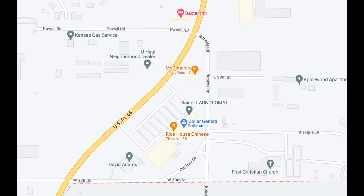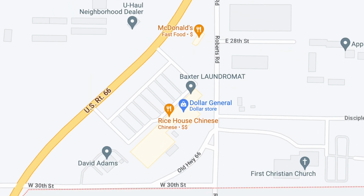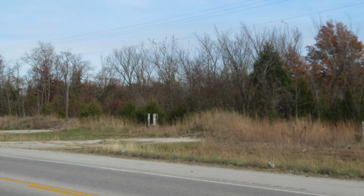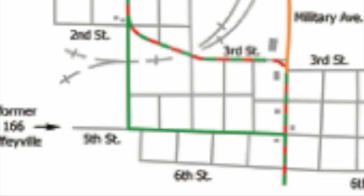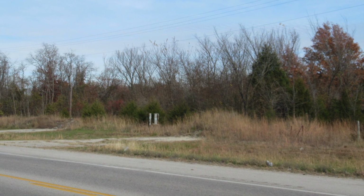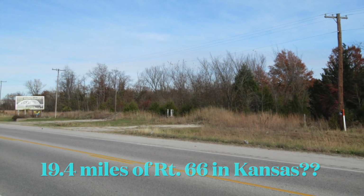Leaving Baxter Springs, you've got the extra 0.3 miles with that curve, and then if you take the very original alignment, that hard right onto 30th, that adds a tenth of a mile. And that totals 18.9 miles of Route 66 in Kansas. According to Jim Ross's Deep Tracks maps, there might be another original alignment into Baxter Springs, adding another half a mile. So we're actually at 19.4 miles of Route 66 in Kansas.